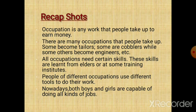Nowadays, both boys and girls are capable of doing all kinds of jobs.